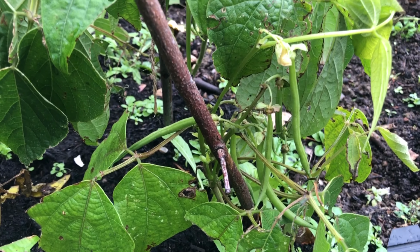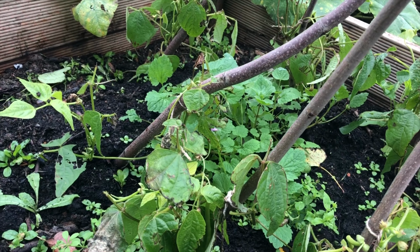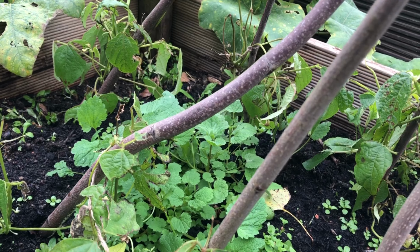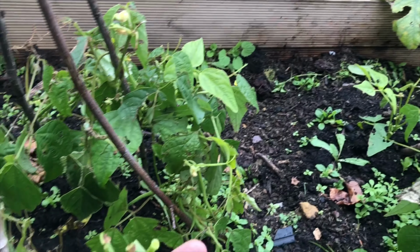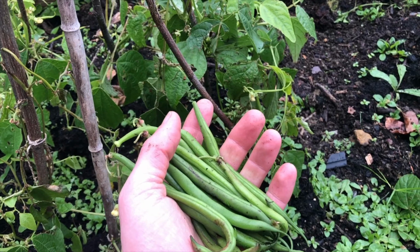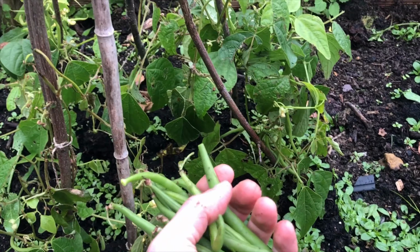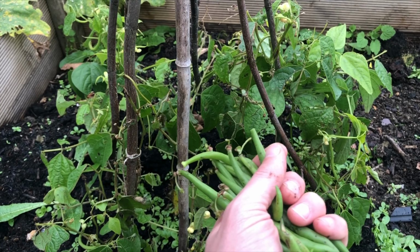So I'm going to leave them on in the hopes that they might grow. You never know, they might have another few weeks of reasonable temperature. But that's the third handful of beans we've had off these plants. I think there was about 14 plants in these beds, and they're dwarf beans, so they're only supposed to get this sort of bushy height. So they've done quite well.